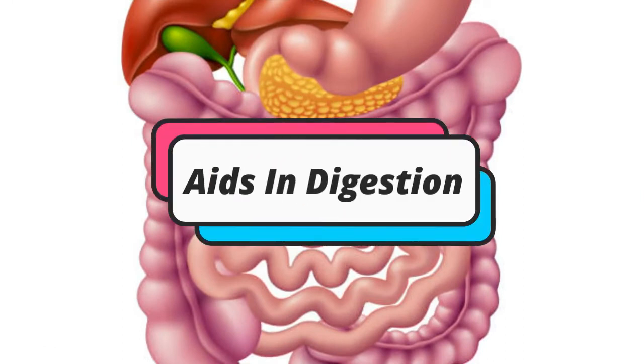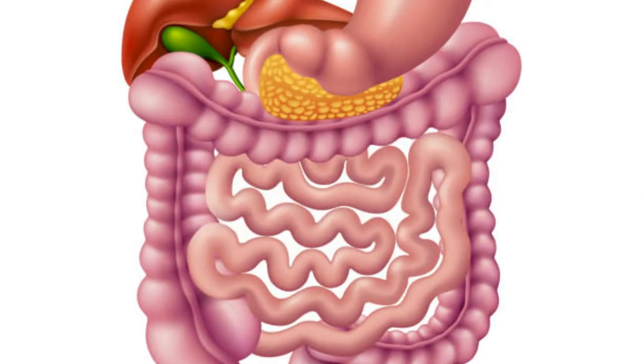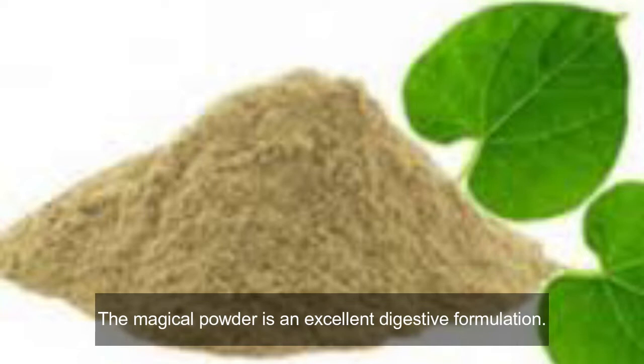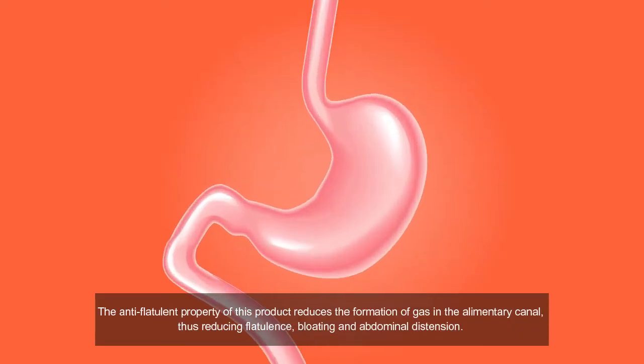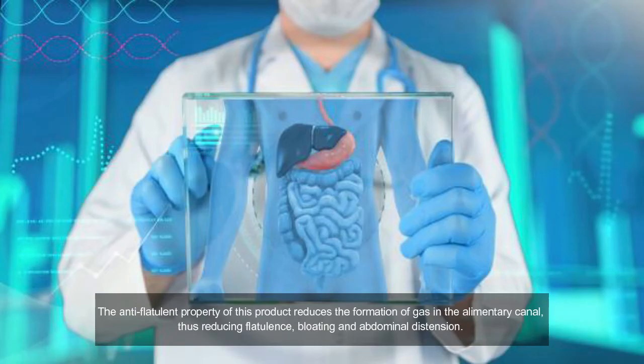2. Aids in digestion. The magical powder is an excellent digestive formulation. The anti-flatulent property of this product reduces the formation of gas in the alimentary canal, thus reducing the flatulence, bloating, and abdominal distension.